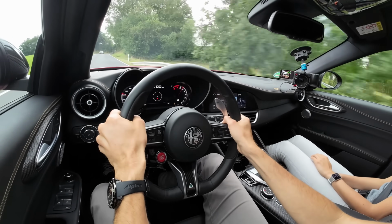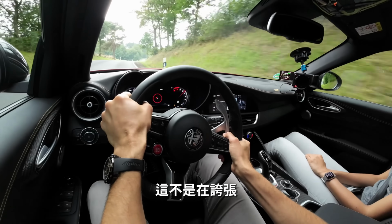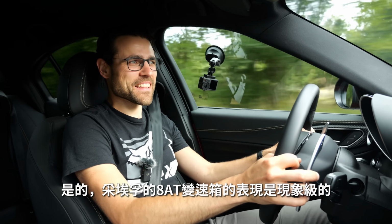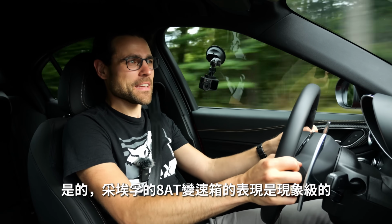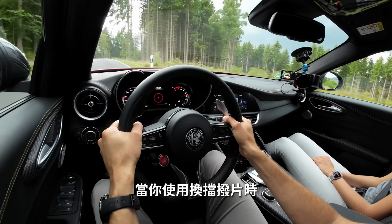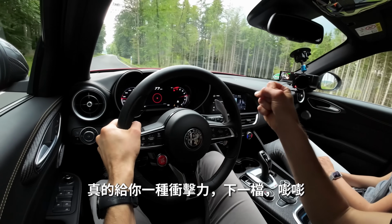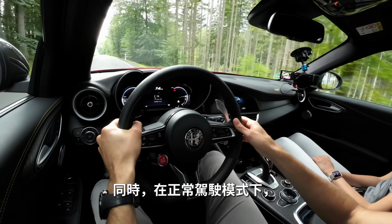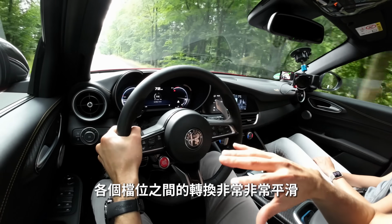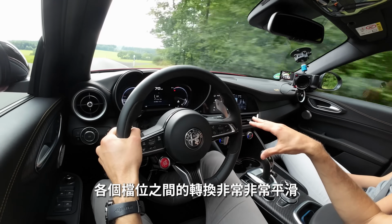beautiful. It's also a really nice sound. It's not exaggerated. At the same time, it is fun. And that 8-speed automatic gearbox by ZF is doing such a phenomenal job when you use the shifting paddles while you're really throttling it out. It really gives you this punch, next gear, bang, bang. At the same time, when you're in a normal driving mode, have it on the automatic, this transition between the individual gears is super smooth.